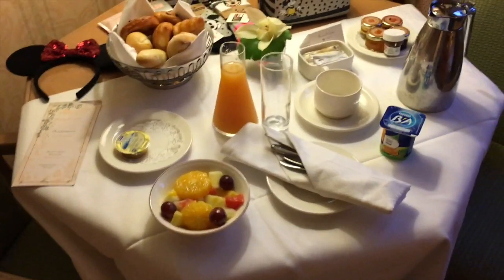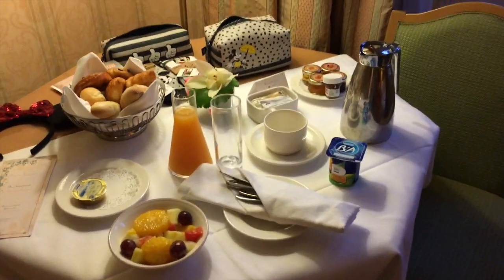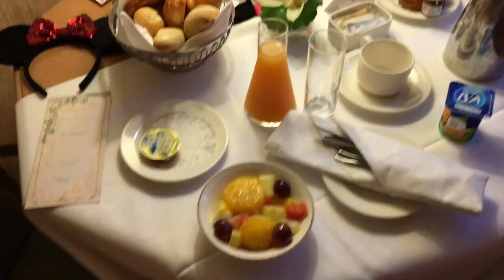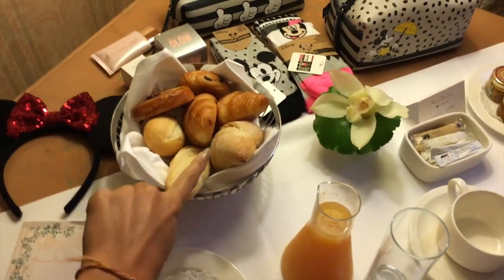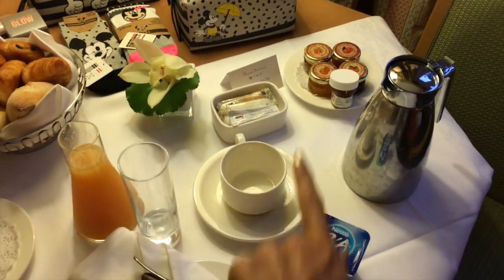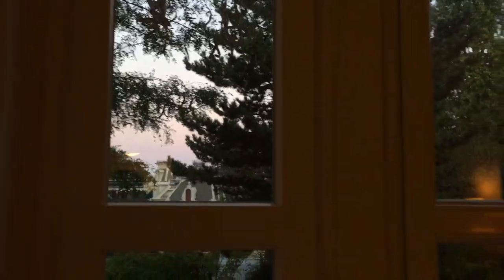So I've just been woken up to breakfast this morning, and this is what it looks like. Oh my god, I'm so excited. So I've got some fruit salad, a whole thing of bread and croissants and some jam and a yogurt, and I've got coffee and juice. The sky is also looking a beautiful colour this morning because it's quite early.